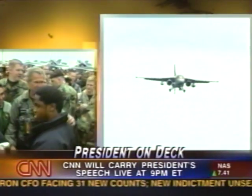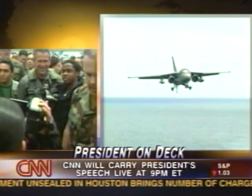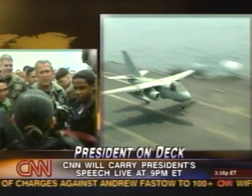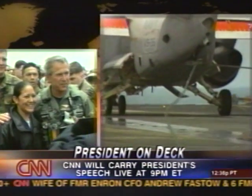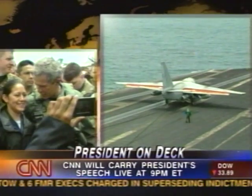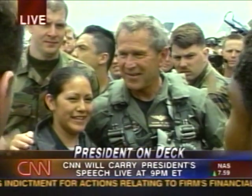Now this is the S-3B that flew in prior to the president, carrying Andy Card, the White House Chief of Staff. We're looking at a replay there, and these pictures are something, really. It's quite a scene. We say it was an emotional high for the crew. You know, it's got to be a lot of fun for the president as well.